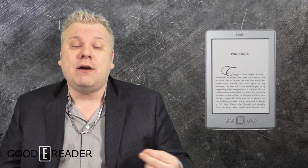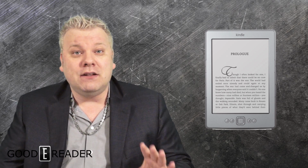Well, the first thing that you want to do is deregister your device. This will ensure that whoever has your Kindle will not be able to make any added purchases. You do this by visiting Amazon.com, going to apps and devices, clicking on devices, clicking on the action button, and then click deregister device. Alternatively, you can just simply call Amazon and they'll deregister your device.